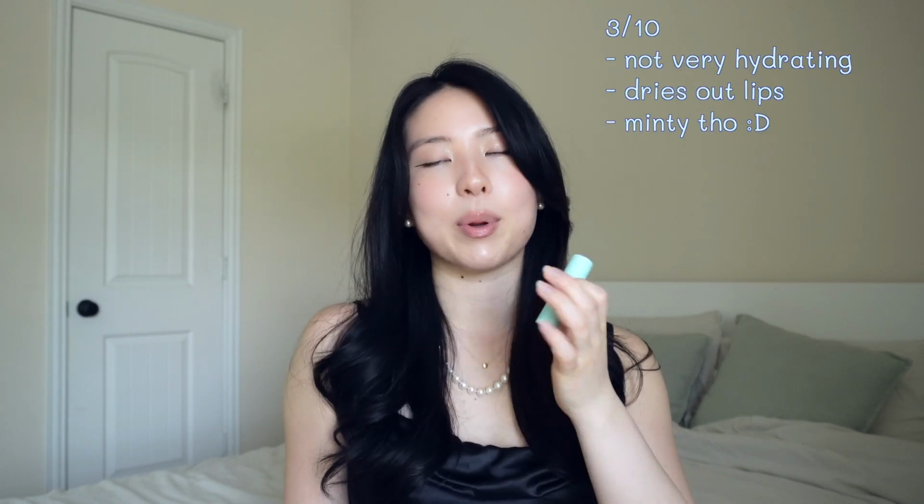Because I keep this in my nightstand, I tend to just grab it and use it before bed, but I always wake up with super dry lips after putting this on. Like, it's hydrating in the moment, but the hydration does not last. You have to keep reapplying it, and at the end of the day it ends up drying out your lips. So personally, I wouldn't recommend this, but I just like the little minty feeling it leaves on my lips.